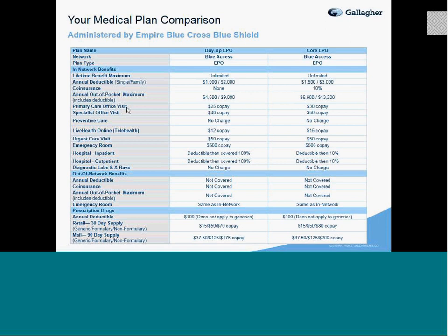You'll see urgent care visits are $50 in either plan. Emergency room visits are a $500 copay in either plan as well. This is a significant increase from last year, and that decision was made based upon the number of steerable emergency room visits we saw with the Cigna plan.